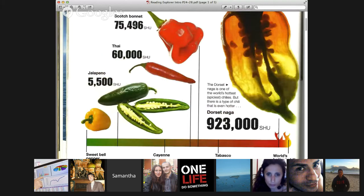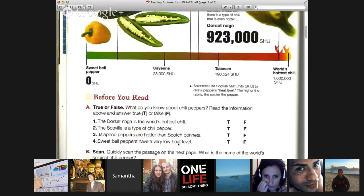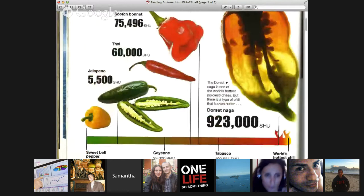Jalapeno peppers are hotter than Scotch bonnets. True or false? False. Green is cooler. Red is spicy. So here are jalapenos, and Scotch bonnet over here. They're spicier.